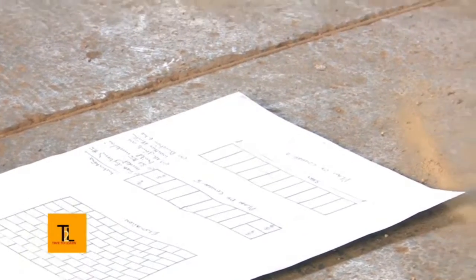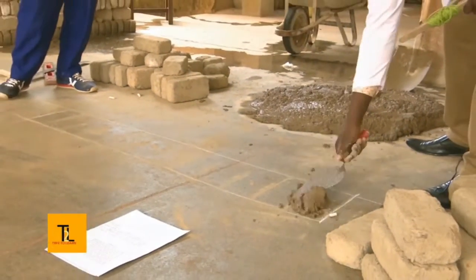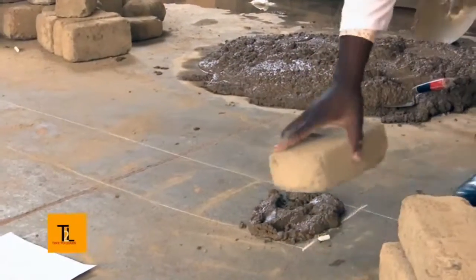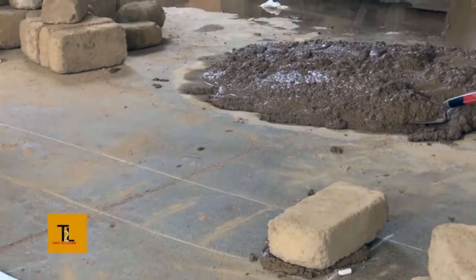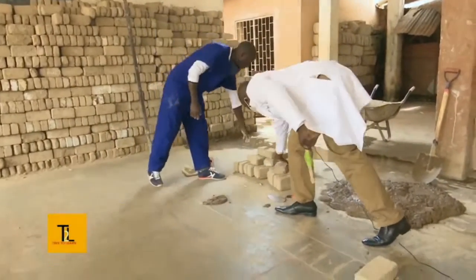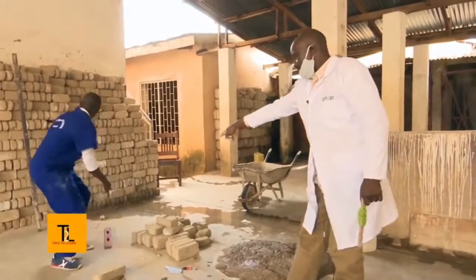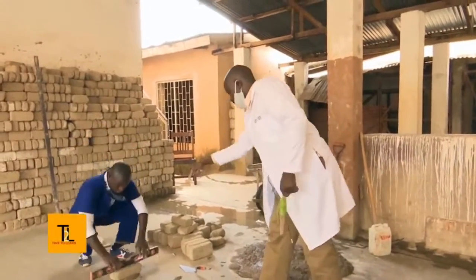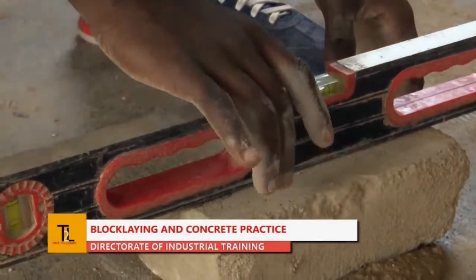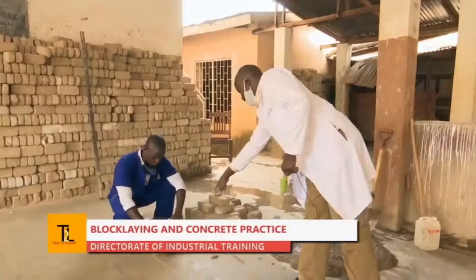Now we are going to use our mortar. We put the first brick. We shall put the first brick here. Once we put the first brick, we also put the last brick. Then from there, members, Gerard, you can get a level. We can get the plumb. You get the square of the brick.